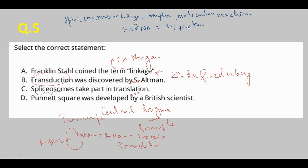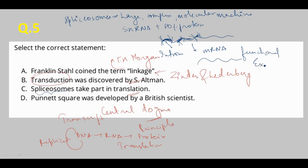The spliceosomes remove the introns. For example, I have got a structure out here. In this structure, we have got the introns and we have got the exons. These introns we don't need in mRNA, messenger RNA. So spliceosome is going to come here and chop off the unwanted introns from the structure, and now the mRNA that we are going to have is going to be all functional, and this is going to have only the exon part in it. That is the function of spliceosome, and spliceosome is found in the nucleus.